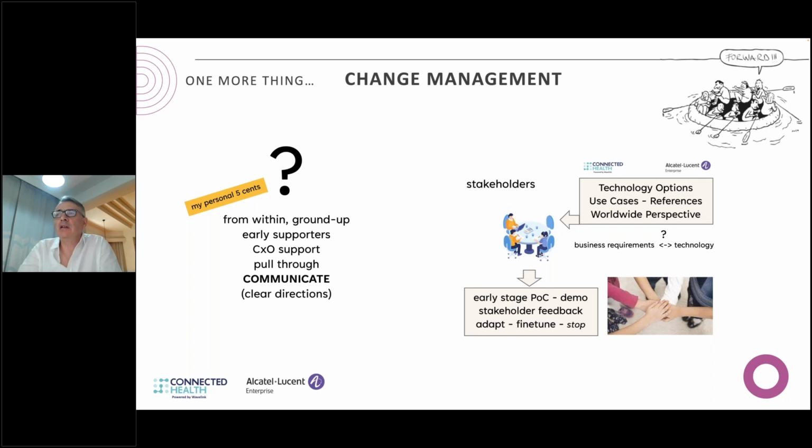Now, what we are proposing is that we can set up a work session where we first listen to what elements you want to change, your pain points, things that are not working well. We can discuss potential technology options, talk about use cases and references, linking you up with the references, and having in fact a kind of worldwide perspective. Then later on, and it is very important as well, is having an early stage proof of concept or demonstration, where you get the stakeholder feedback as soon as possible in that cycle. And then you can very quickly adapt and fine-tune, or even when it's not really what is required, or you don't really feel it, just stop it as soon as possible. That's also an option. But it is important to have this started as soon as possible. So that will definitely enhance the change management.